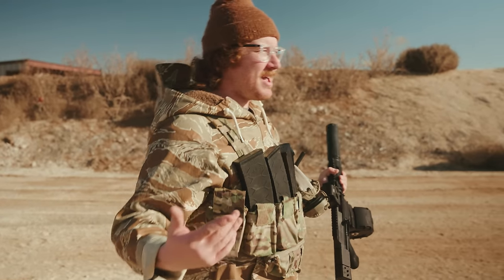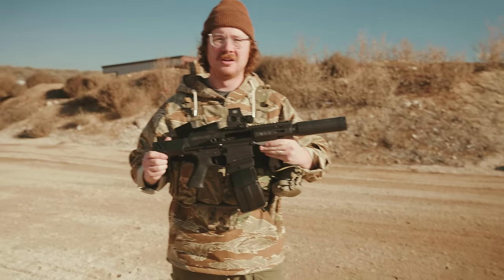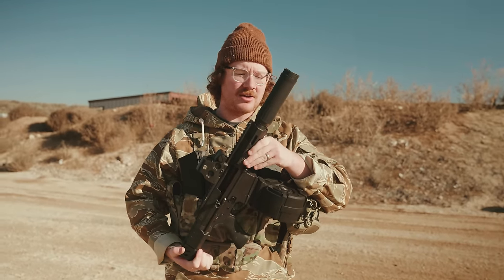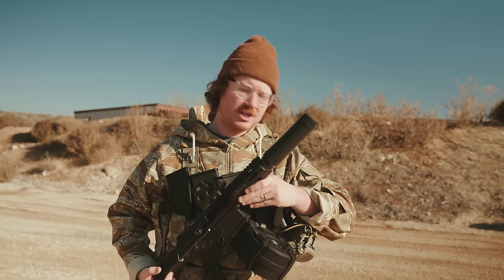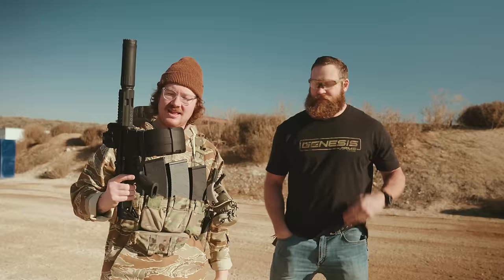So why am I talking about this? Because this is a 5-inch shotgun. A 5-inch barrel shotgun, okay? This is brand new. I don't think this thing's out yet. None of this is out yet, right? Yeah. In fact, you know who could talk about it a little better is Cody. Cody from Genesis. This is special.